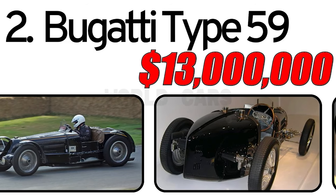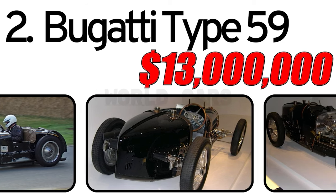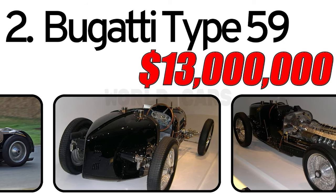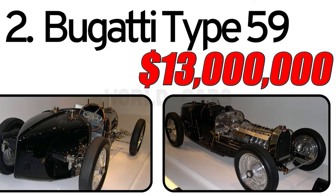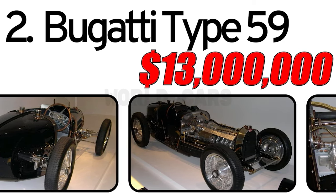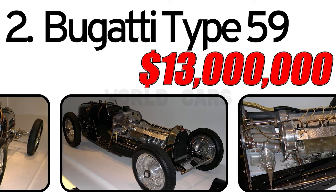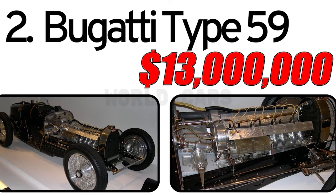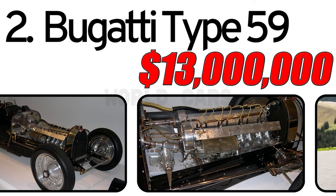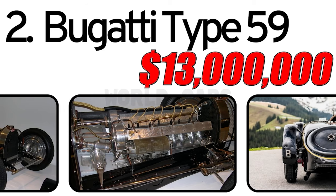Number 2, Bugatti Type 59. The Bugatti Type 59 was the last Bugatti race car of the 1930s. Its original 2.8-liter engine was underpowered compared to its current rival races. It was fitted with an enlarged 3.3-liter, 3,257cc/197-inch-3 version of the straight-eight Type 57 engine mounted on a modified Type 54 chassis.